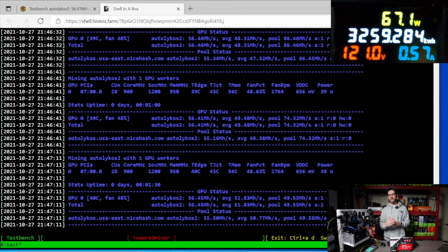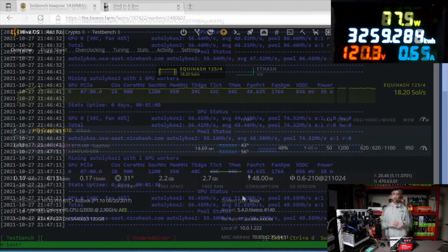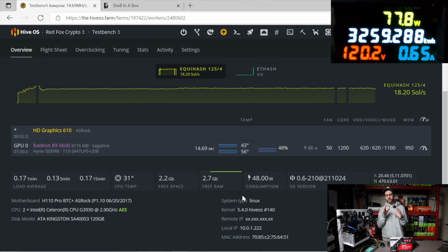Let's move on to Raven and Firo. Checking out Ravencoin here, which is the same as Firo will be because they both use the same underlying foundational algorithm of ProgPow. So I've tested them both and they have the same exact hash rate results. But focusing on Ravencoin specifically, we're getting 14.69 mega hash and pulling 77, 78 watts at the wall. So a little more power because I did have to up the core.